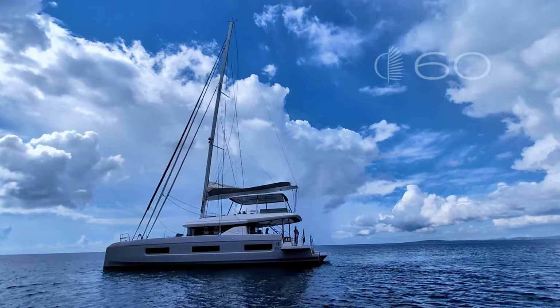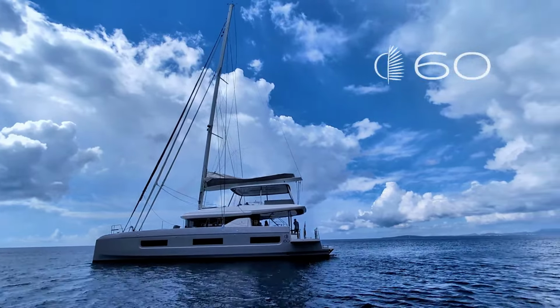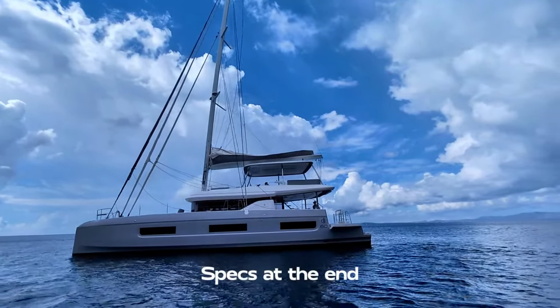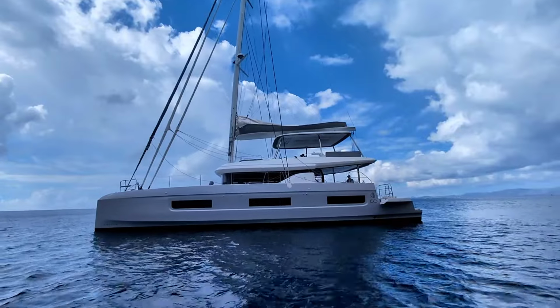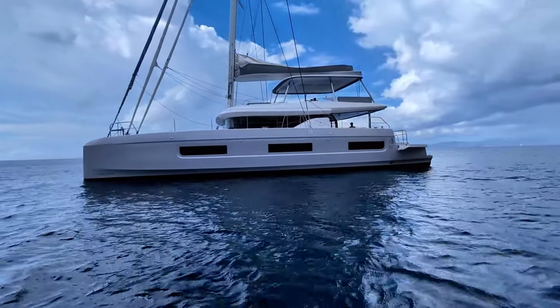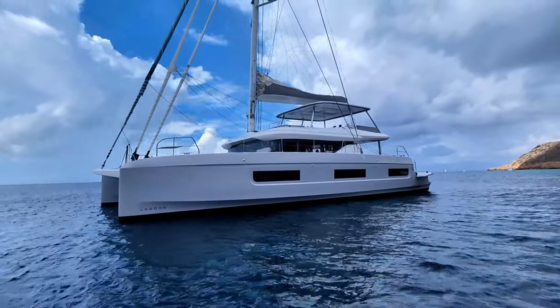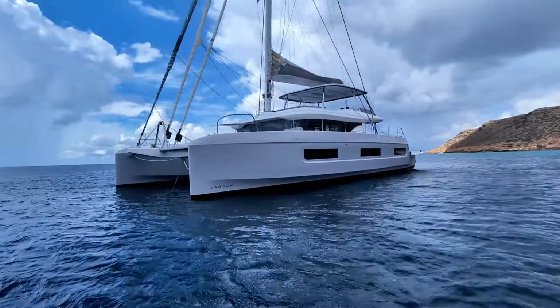Today, we're diving into the luxurious world of the Lagoon 60 sailing catamaran on a test sail in Palma de Mallorca. This yacht from the market leaders combines elegance, performance and innovative design. Let's set sail and have a look around this 60-foot cruising catamaran. Keep watching for the lowdown on the Lagoon 60.